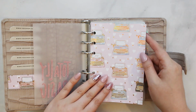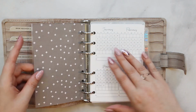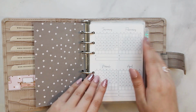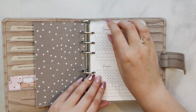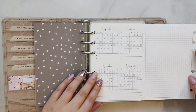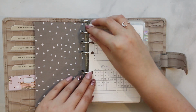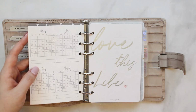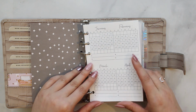This is that same Happie Scrappie paper, just front and back. Here we've got a year at a glance for 2020. I'm probably going to post this as a freebie in my Facebook group because I just don't feel like selling this. What would it be, like $1? It's one sheet of paper, but it's 2020.